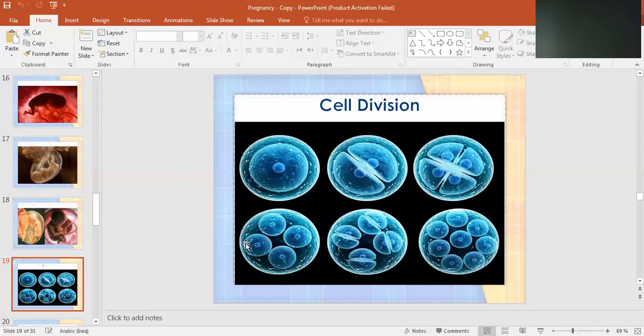Oogenesis is the process of ovum formation. It begins during fetal life in the female, and for the fetus, outside the mother's uterus. Oocyte cells undergo the first meiotic divisions.